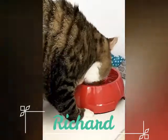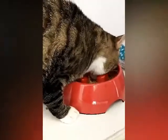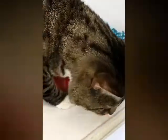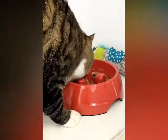This is an example of another cat who eats his food really quickly, so we provide him with one of these gobble bowls, which he can still put his face into, but it makes it just a little bit more difficult. And he's not too clever when it comes to the more difficult gobble bowls, so we stick him to these easier ones.